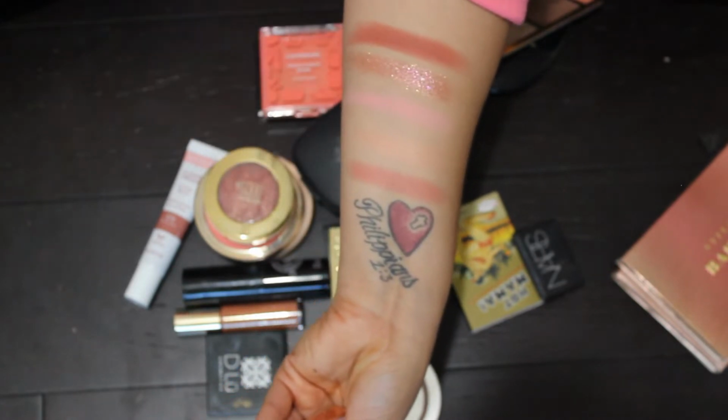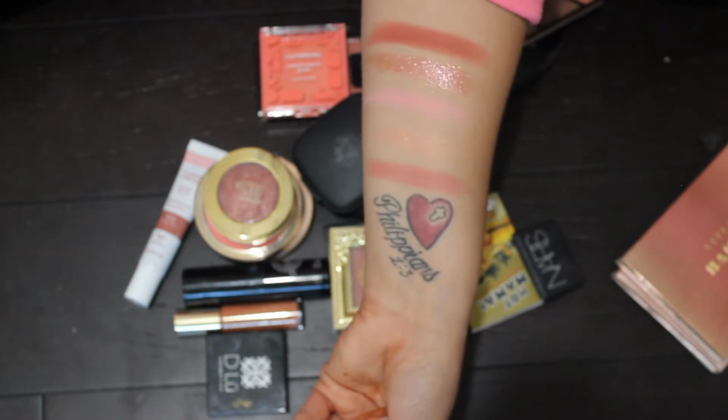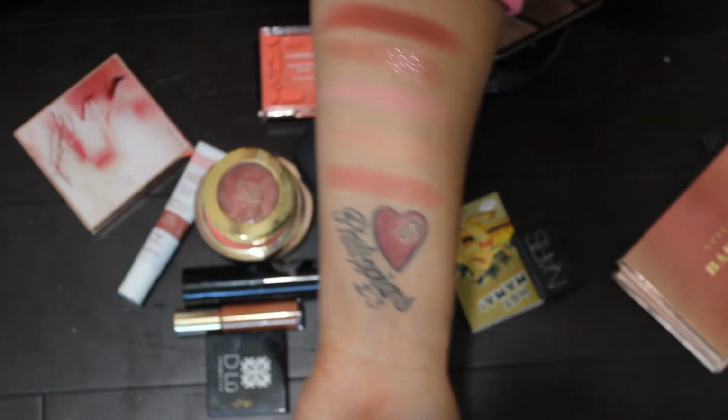Okay, and then that one. Look how beautiful that is. Oh, I love it. I feel like definitely this is a little palette that suits me better in the summer when my skin's a lot darker. So anyways, I'll show you guys those.